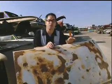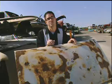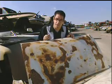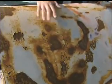While it is true that almost every body part on a Mustang is available in reproduction, you can still get good deals in the salvage yard. Case in point, this trunk lid. You've got to remember, there's a big difference between surface rust and structural rust. What we see on this one here is just surface blemishes. You could take a sander, get rid of all that stuff, prime this and paint it and it'd be a good trunk lid.